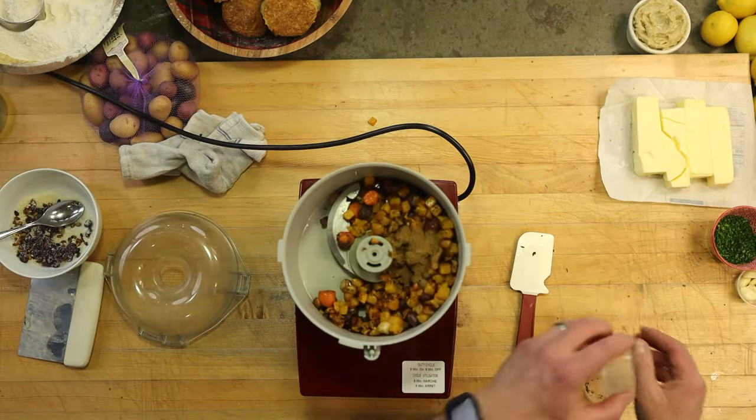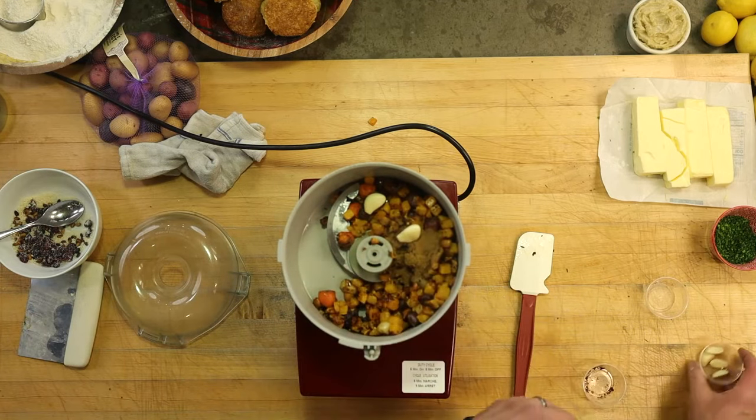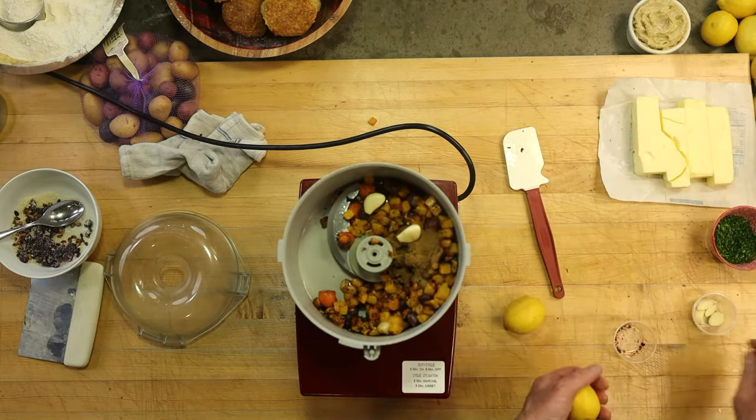Red pepper flakes, cumin. A couple of cloves of garlic here. Again, this is napalm hot, just came out of the oven. We're going to throw this together. A little bit of lemon juice. We're going to throw on a little bit of lemon zest.